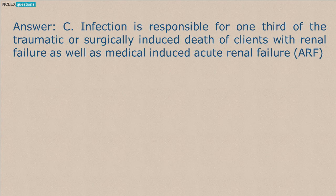Answer C. Infection is responsible for 1/3 of the traumatic or surgically induced death of clients with renal failure as well as medical induced acute renal failure, ARF.